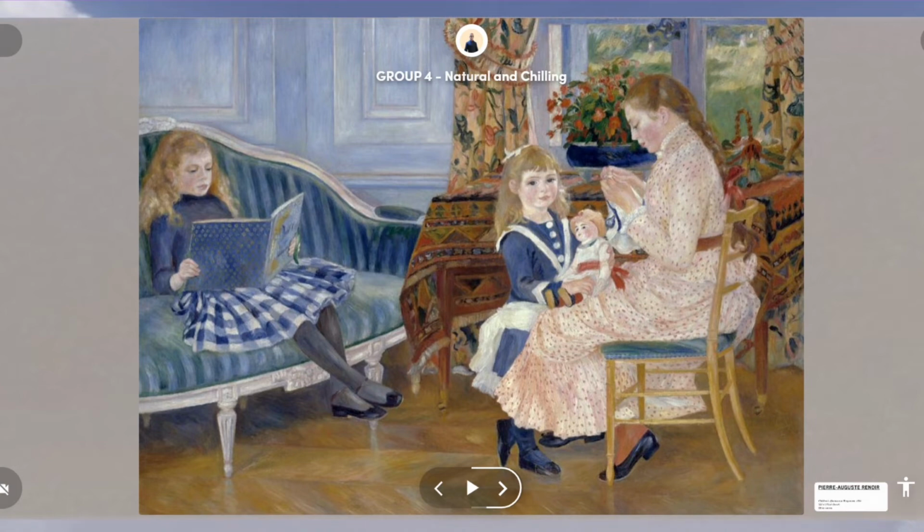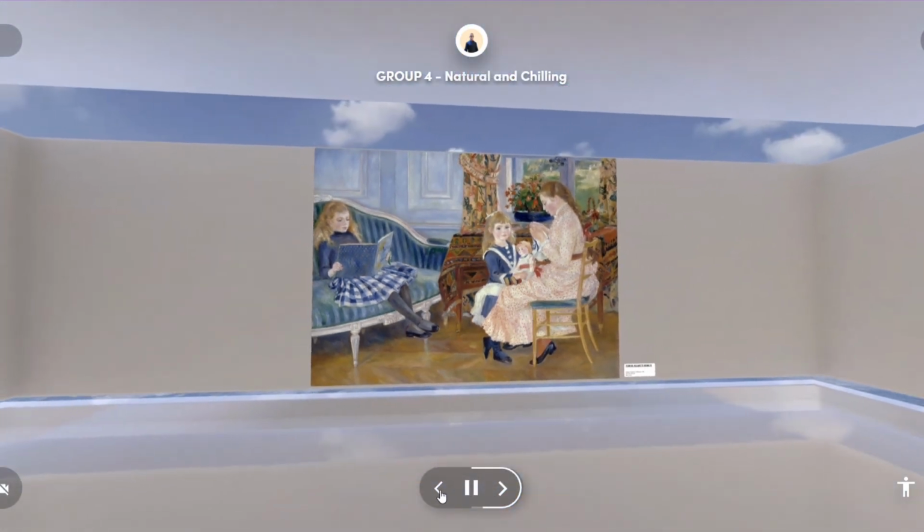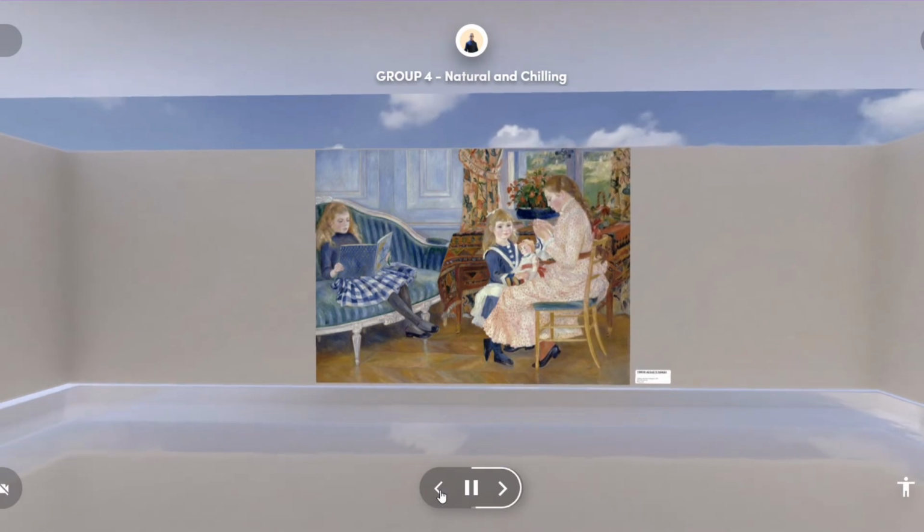With the music, this picture tells us that we're doing cute stuff or have a passion for something, chilling, having a good time, and enjoying the moment.